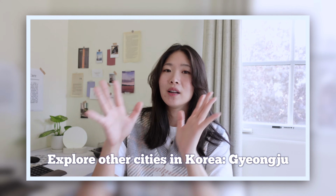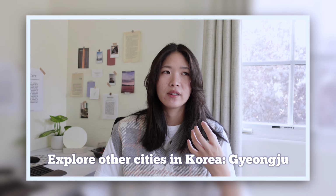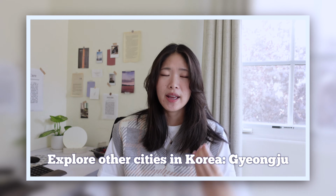Another similar place that you can visit that has a really strong Korean culture and history is Gyeongju. Gyeongju is about an hour away from Busan actually, so it's near the south side of the country. If you're interested in Korean cultural heritage, this is a great place to go because Gyeongju was actually the capital of Korea during the Silla dynasty.